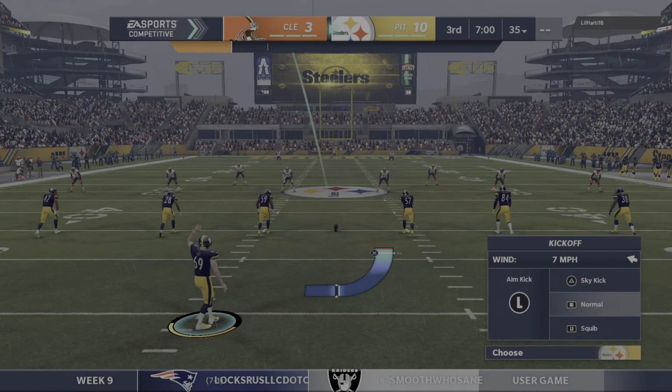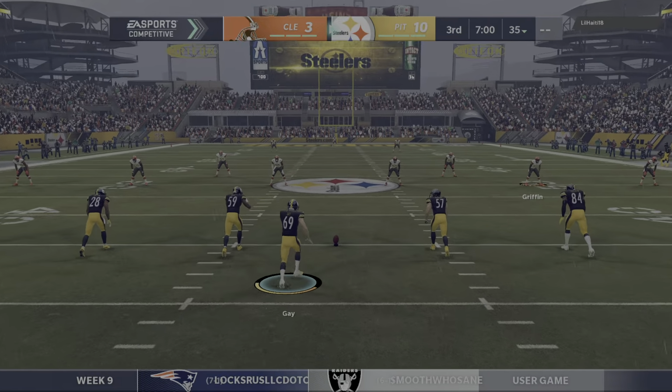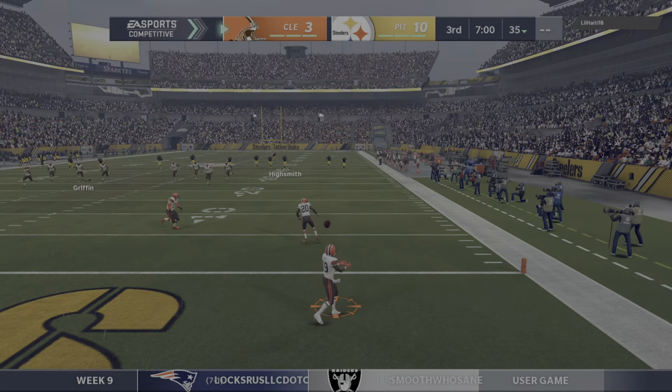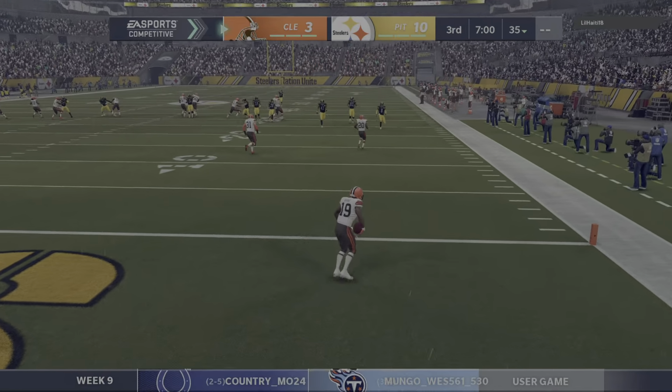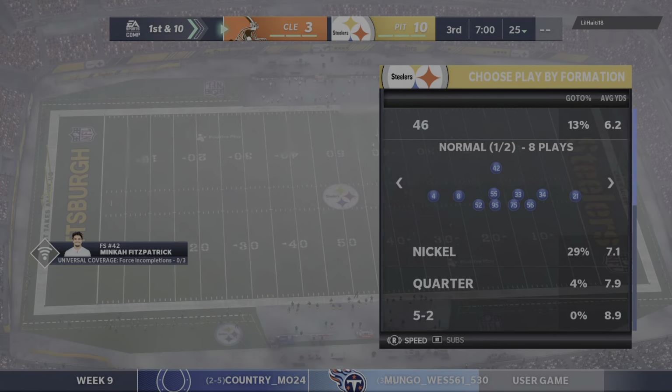Coach. Set to kick off. Forecast calling for more of the same. The rain set to continue as we are underway in the second half. This will make it into the end zone, and we will not see a return to start the half as this will be a touchback.